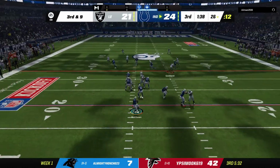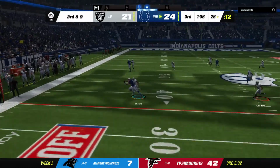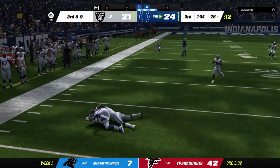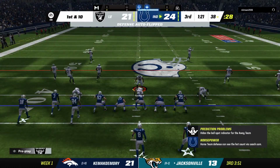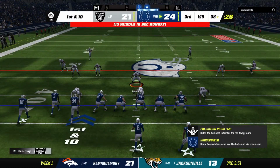Off the play fake, he'll look to throw. And he's got his big tight end here. And he is going to have the Colts first down as they're able to get the third down conversion.